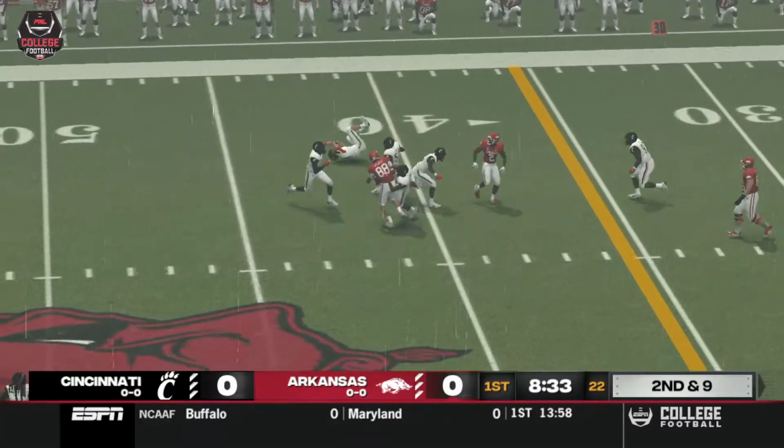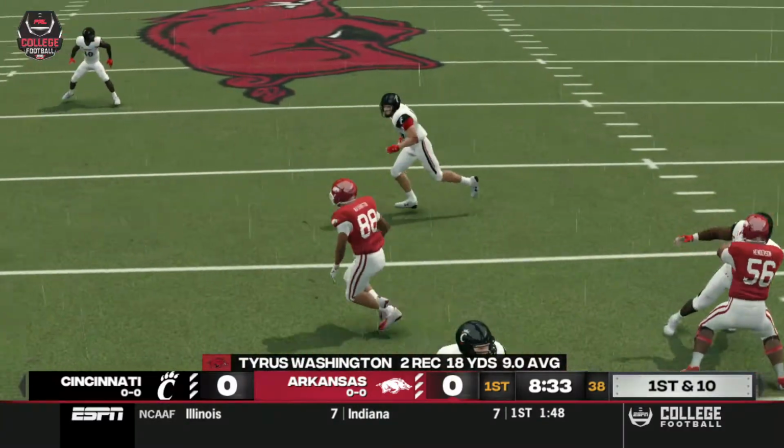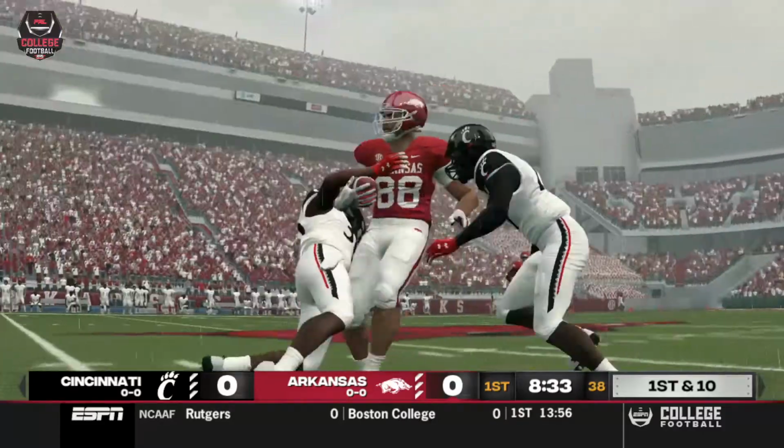And a quick throw. And they make the stop at about the 43-yard line. I think he was going to go to his tight end the whole way, but the defense didn't expect it. Sometimes those big guys can fool defenders into thinking they're blocking.